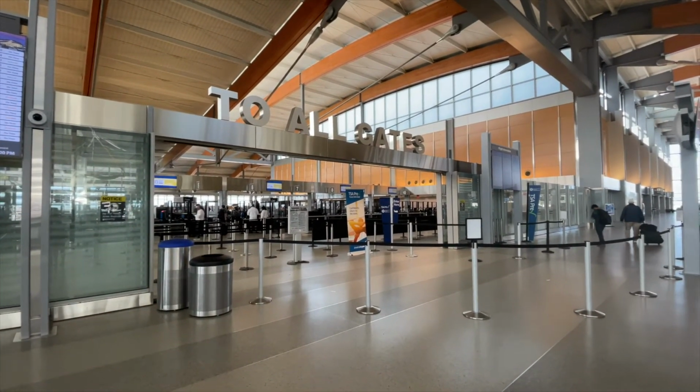So you're going to stand in a line, and that line is going to then take you to an agent who is sitting usually at like a lectern kind of place, and you're going to hand him or her your ID and your boarding pass. Now, if your boarding pass is a screenshot on your phone, they will most likely have you scan that on their little reader there, and then keep your phone in your hand. They're not going to want to touch your phone.